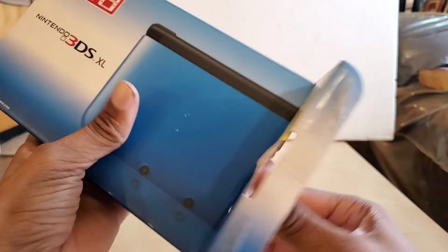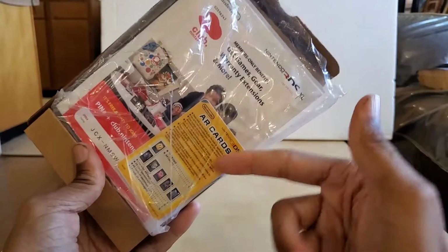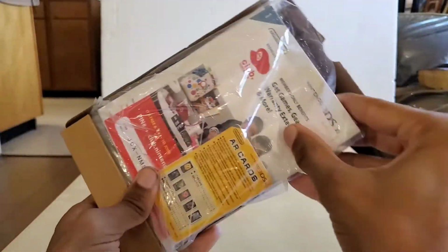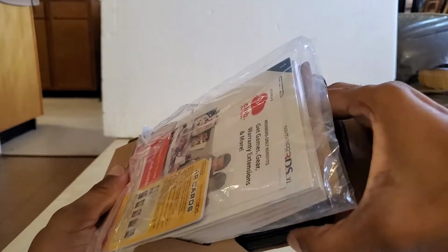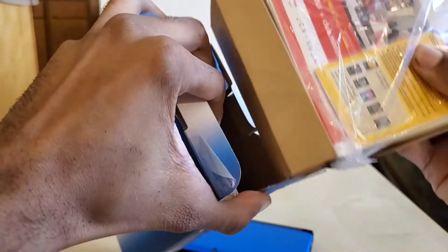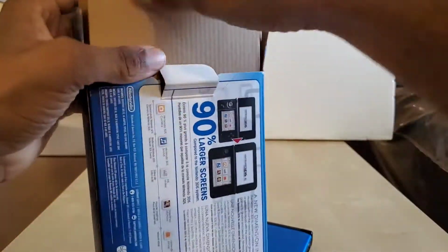I'm going to open this. And here you go. You have the booklet. You have the AR cards. They're like a mini game. Those are very nice. The booklet is complete. There are no bends, no creases or anything like that. It's fine. The charger is actually on an outlet right now, so I'm not going to show that off. We're just going to go to the system. The box condition is pretty good. I will give it like a 6.5, maybe a 7. It's not exactly perfect, but at least the system is complete. You know, I like a complete system.